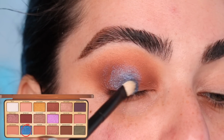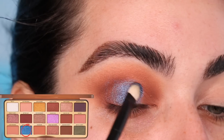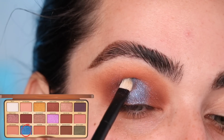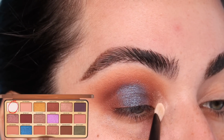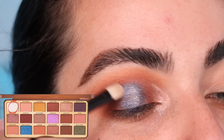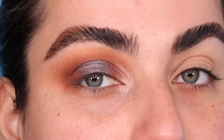I'm using a brush now to see if I can intensify it further. I feel like the brush is actually working better than my finger. Patting it still all over the center of the eyelid. And with the color Milk It, I'm going to intensify my inner corner. And I want to combine it with the blue to see if we can make it stand out a little more. So I'm adding Milk It to the center of my eyelid. I kind of sort of give up.